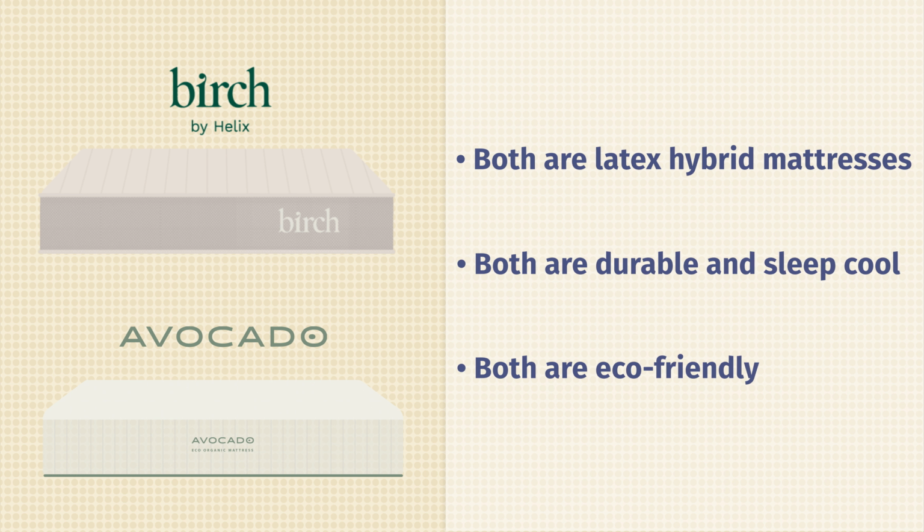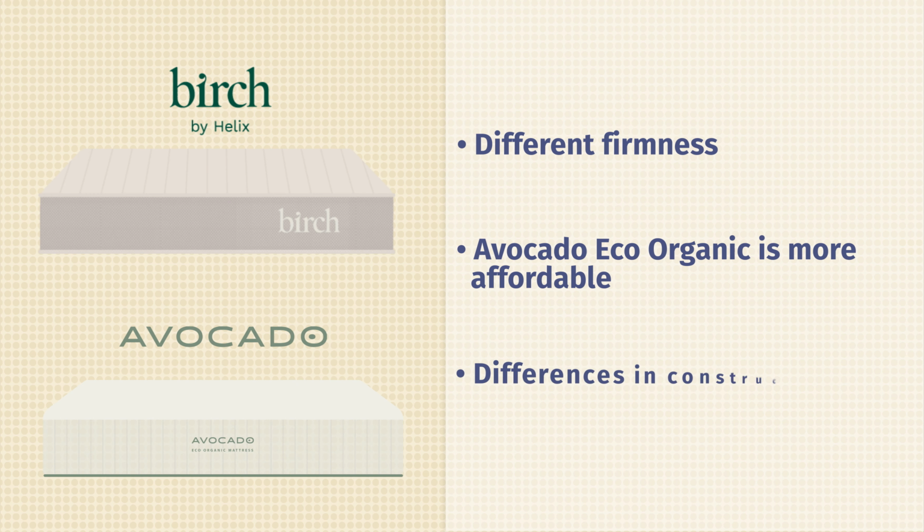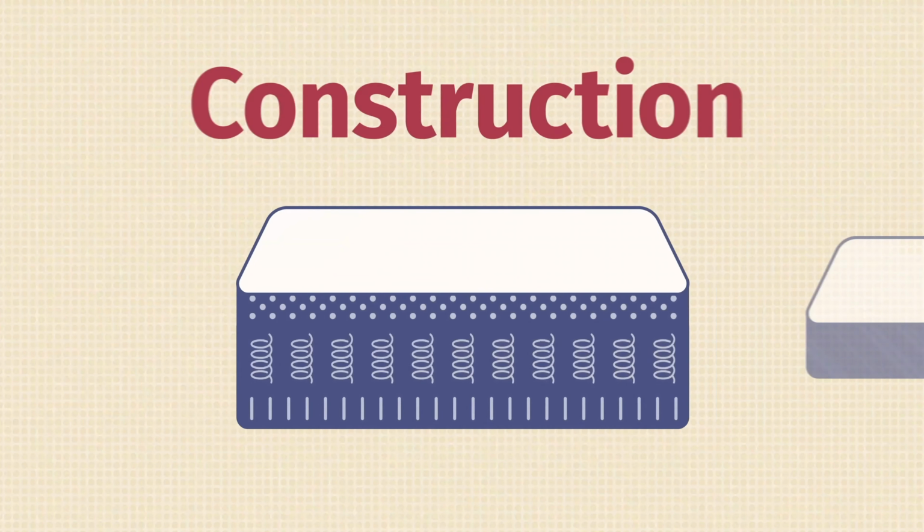Starting off, the Avocado Eco Organic mattress is definitely a firmer than average mattress. That's true, so if you like things a bit softer, Birch is the way to go. Yeah, but the Avocado Eco Organic is much more affordable than the Birch. But sometimes you just gotta splurge, especially with Birch's nice layer of organic wool and their impressive construction. But let's let the people decide. Let's take a look at the construction and help you decide for yourselves.